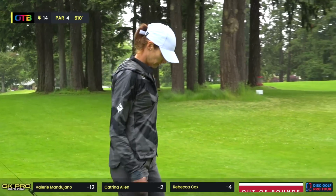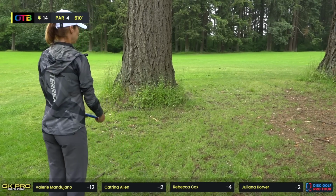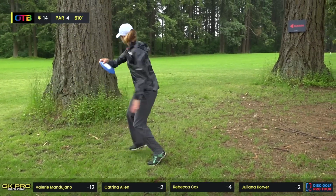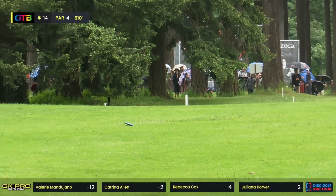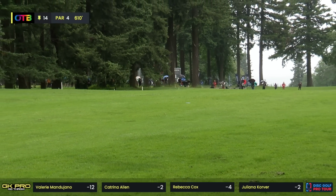Did that miss before or after the Mando tree? I think before. Yeah, because that's still the Mando tree. Mm-hmm. Is that the drop zone? It doesn't really matter. She's throwing 3 with an out-of-bounds stroke. Yeah. That's a good recovery shot.